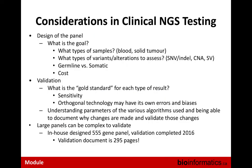So things to consider for clinical NGS testing would be the design of the panel. Often, what is the goal in the first place? Are they going to be running samples that are blood or tumor, solid tumor versus myeloma? They need different gene sets, but they also potentially need a different panel. For a lot of the leukemias, they have a very defined set of variants that they're interested in and that are actionable. So traditionally, they could use a smaller amplicon-based panel and look specifically for only those variants, because that's all they're interested in. If they're only going to report on 5 or 10 different genes and only about 20 variants within those, then maybe that's a good way to go. The cost is lower and you have a lot less work to do with your validation. So those are good things.